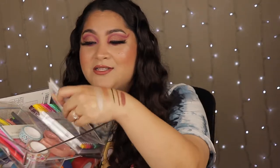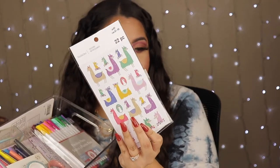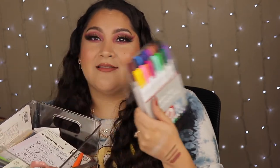And then, you guys, I'm obsessed with pens, okay? So I got some llama stickers right here that me and Morgan bought when we went to Michael's. And I have these pens as well. We got these from Michael's. I think they were a really good deal. I can't remember. I think like $13, I want to say. But I love, it's a felt tip pen.